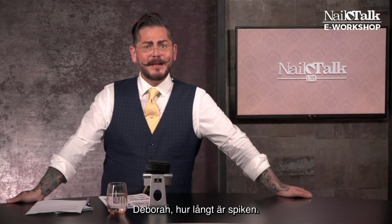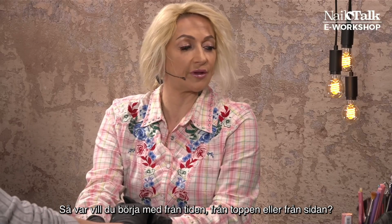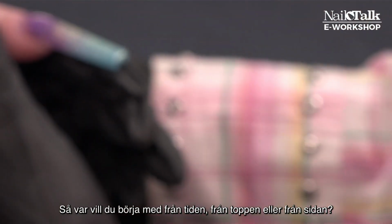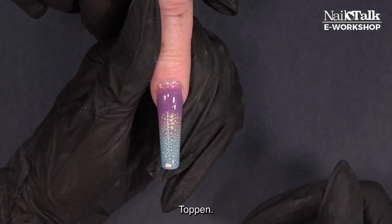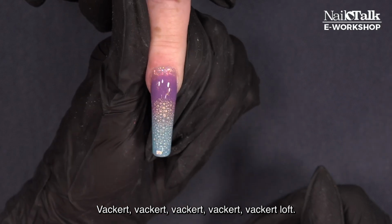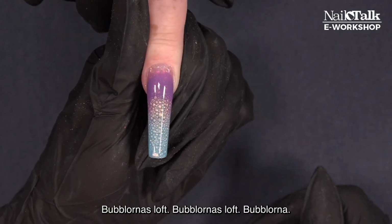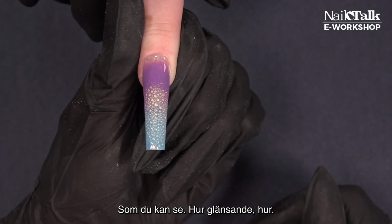Deborah, how far is the nail? Well, the nail is completely finished. So where do you want to start from, Papijn? From the top or from the side? I think from the top. The top. Beautiful, beautiful, beautiful. Love the bubbles. As you can see, how shiny.